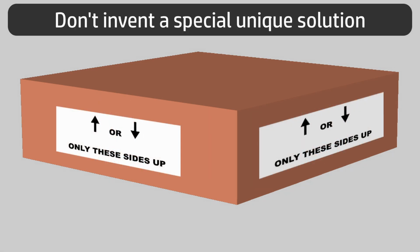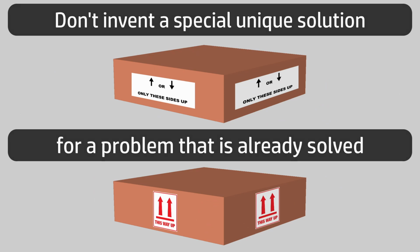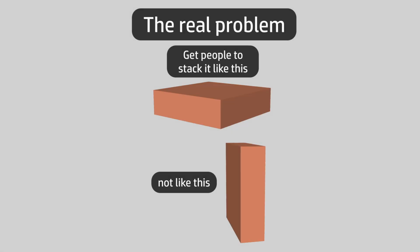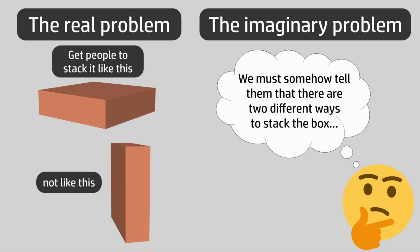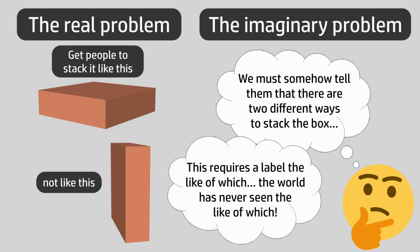Don't invent a special unique solution for a problem that is already solved. Or actually, don't invent a solution for a problem that isn't the problem at all. In this case, the problem, which was actually stack this thing flat, was subtly redefined into a completely different problem, that there was a need to try to communicate two possible options for stacking this carton. This redefined problem needs an exotic solution, whereas the real problem was already solved before you set out.